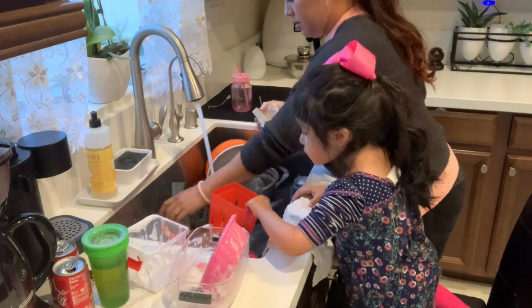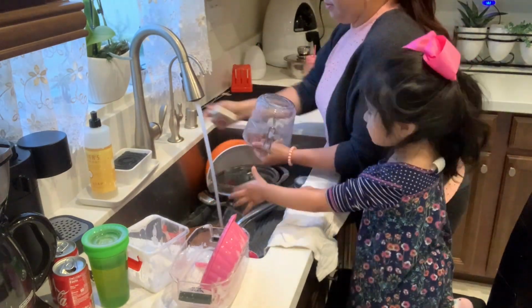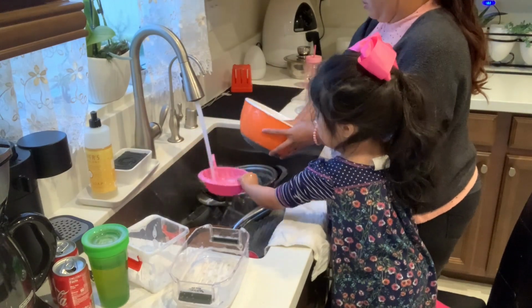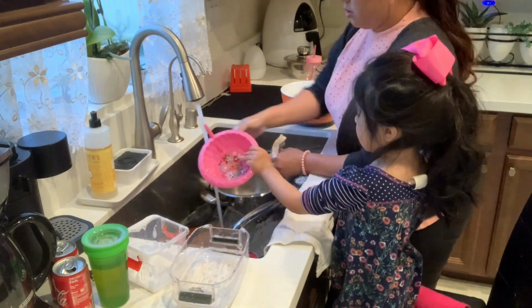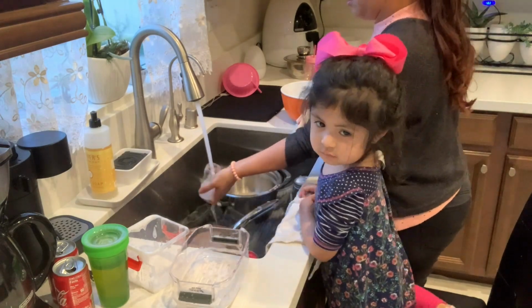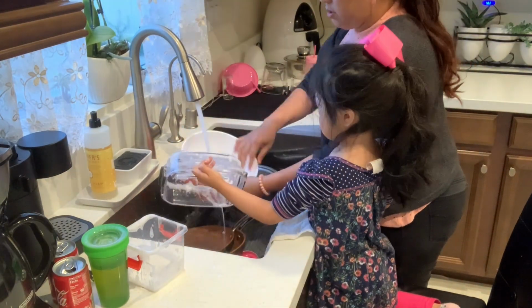And like always, my daughter loves to wash dishes with me. I don't know how long that's going to last, but I am totally taking advantage of it, because I know later on she's going to get to that age and that phase where she doesn't want to help anymore. But as of right now, she loves doing it. I think it's mostly because of the bubbles. She likes to get rid of the bubbles.